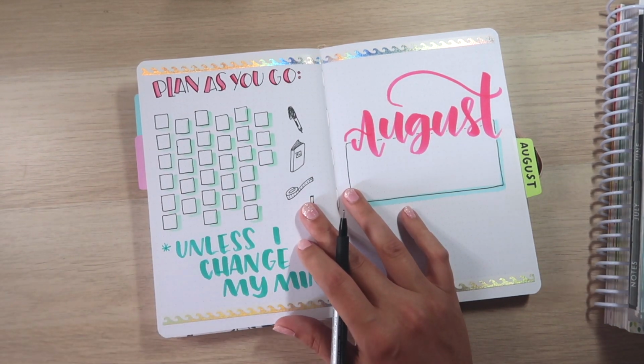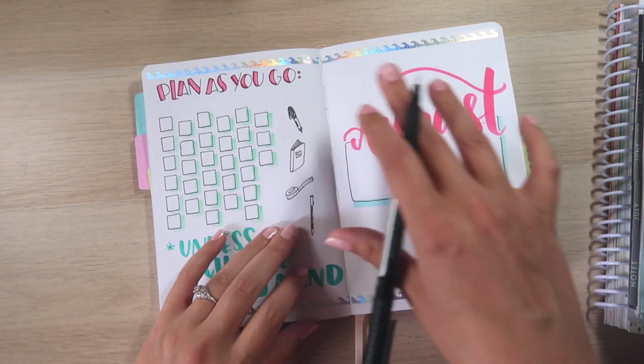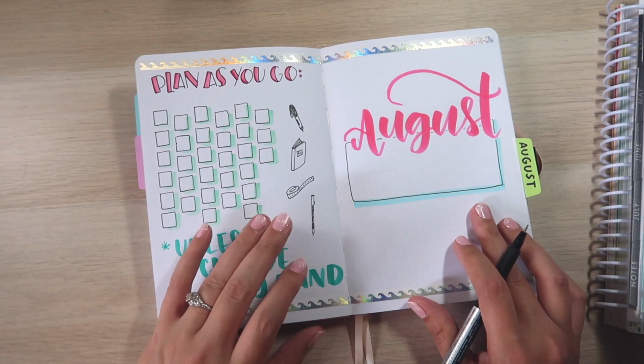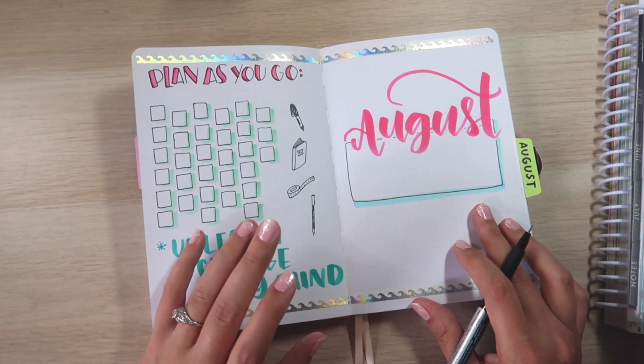I also am going to add, if you're interested in seeing me work in my wellness planner, that's going to be tomorrow, because there's so much catching up I have to do in my bullet journal, and I have to do catching up in my wellness planner as well. So I'm just going to leave that for tomorrow. So stay tuned.